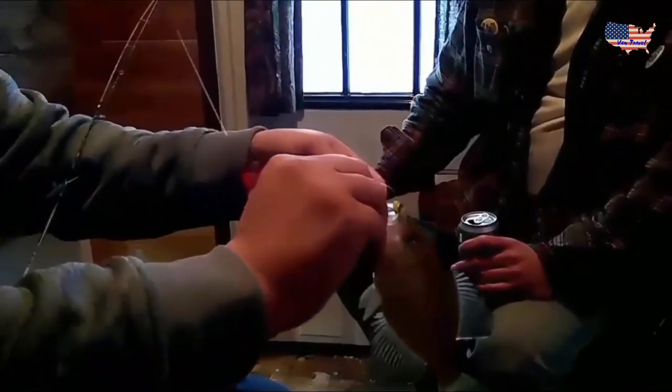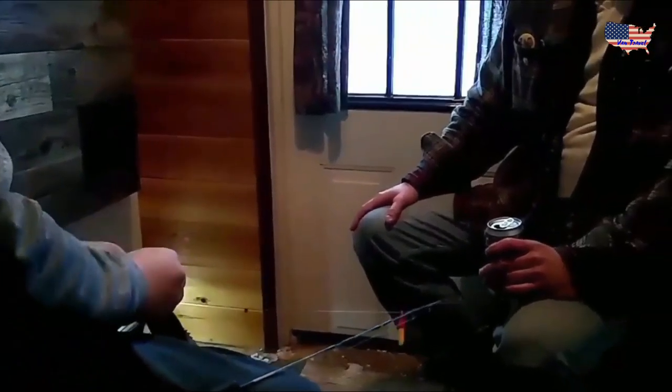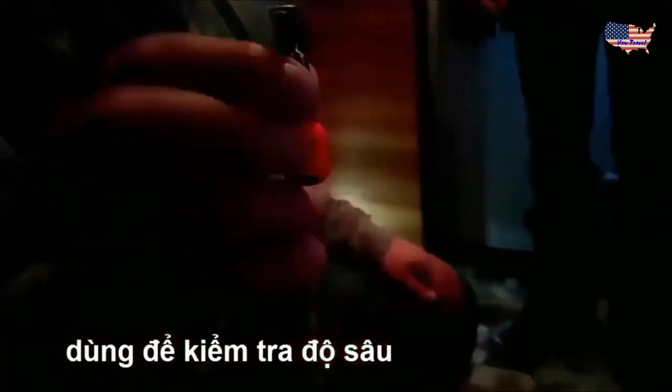We good. Thank you. Oh my gosh. What's that mean? Oh my gosh. You guys can take this home and put it in a fish tank and eat it. You know, it's a weight. In order to fish, in what order is it called? A weight. Yeah, for checking the depth.